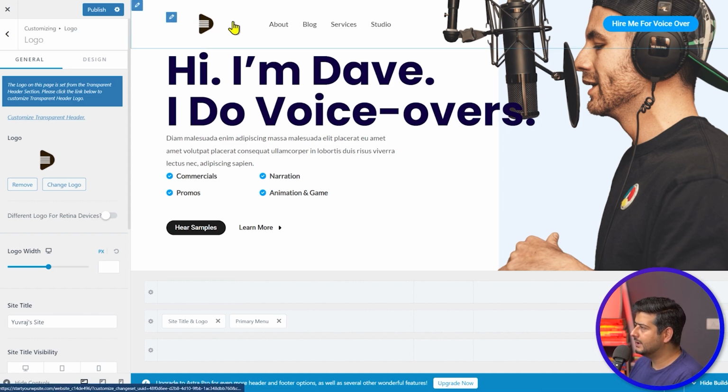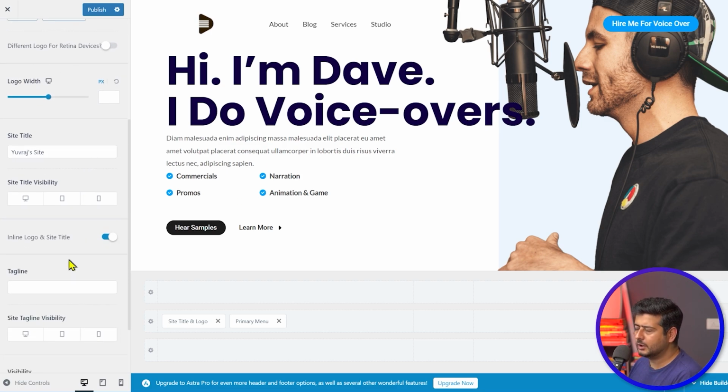Now, this might look like a little wide logo, so you can change the dimensions and make sure it's not too wide, completely up to you. This is just a logo that I found on the internet, which was free to use, and I just added this for a demonstration. You can have your own logo added here, and then you can change the logo width to change this here. You also have some other options here.